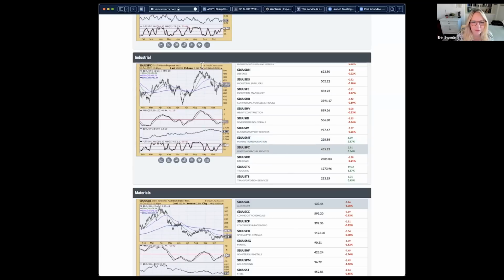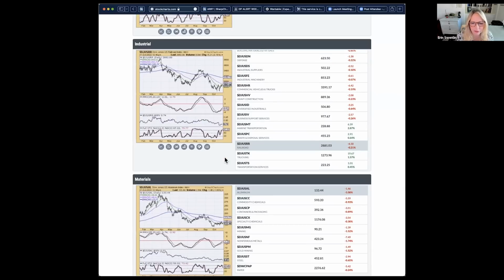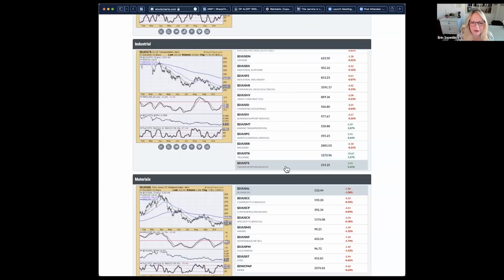And waste disposal, declining trend, not very interesting. Railroads, not very interesting, still not a breakout here. They do tend to be slow moving as well, I guess literally and figuratively there. Trucking, you can see also really kind of struggling, very congested, not an area I'd be looking at for industrials. This one's just getting started, transportation services, but I think that there's better momentum in some of those prior industry groups here within industrials.